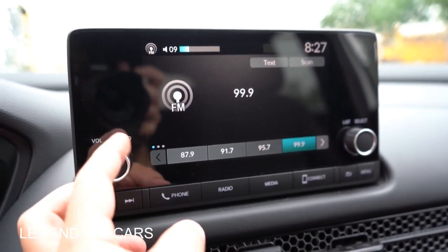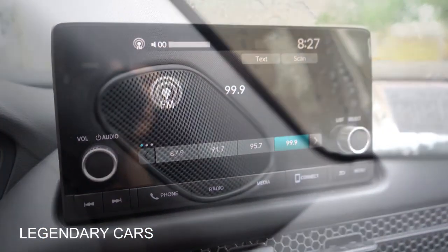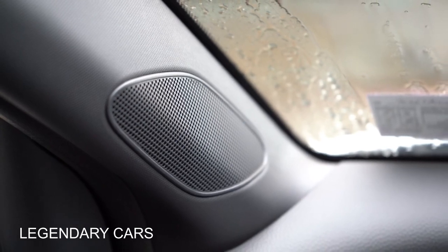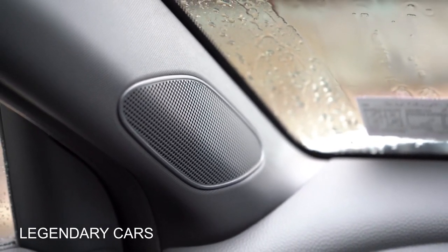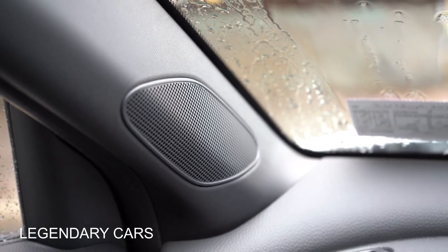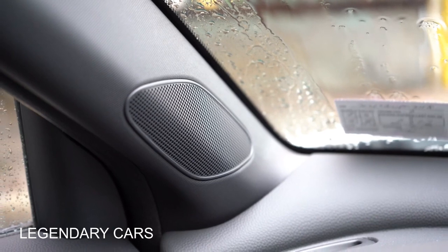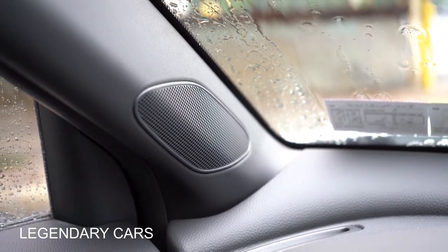And interestingly enough, each trim level is going to come with a different amount of speakers. And so the LX trim level is going to give you 4 speakers and 180 watts. Sport trim level is going to give you 6 speakers and 180 watts. And the EXL is going to give you 8 speakers and 180 watts. So the wattage remains the same, but the speakers increase by 2 each trim level that you go up. So that was kind of interesting. But nonetheless, what do you guys say?